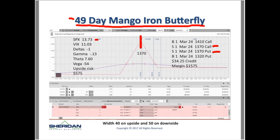So it's 40 wide. This is called a balanced butterfly. Dan, what's a balanced butterfly? The width of my call credit spread is the same as my puts. This is your expiration graph. But what do you notice about this T plus zero graph? If I put this trade on now, what do you notice that's weird about that graph? Not the expiration graph, that's March 17, but what's weird about this graph? Anybody? This is the price of the underlying, 22.94. What's weird?